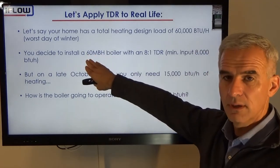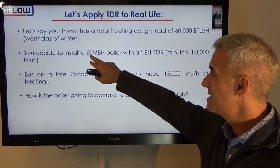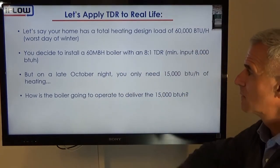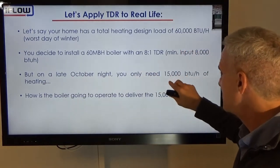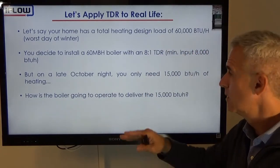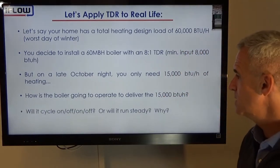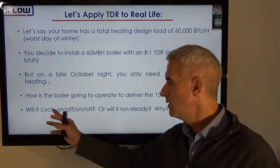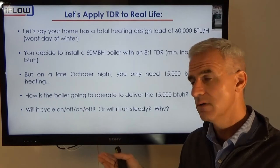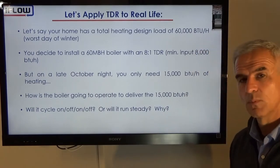So let's look at our boiler. It's a 60,000 BTU boiler with an 8-to-1 turndown. So if you divide 60,000 by 8, you get the minimum input: 8,000 BTUs. So if we need 15,000 BTUs, and this boiler can modulate all the way down to 8, then not a problem at all. It's going to be able to deliver the 15,000 BTUs very steadily. So will this boiler cycle on and off? On, off, on, off? Or will it run steady? And why? What do you think?